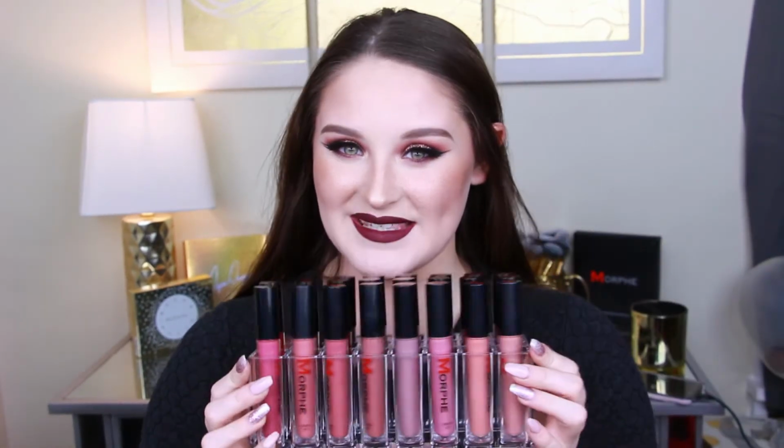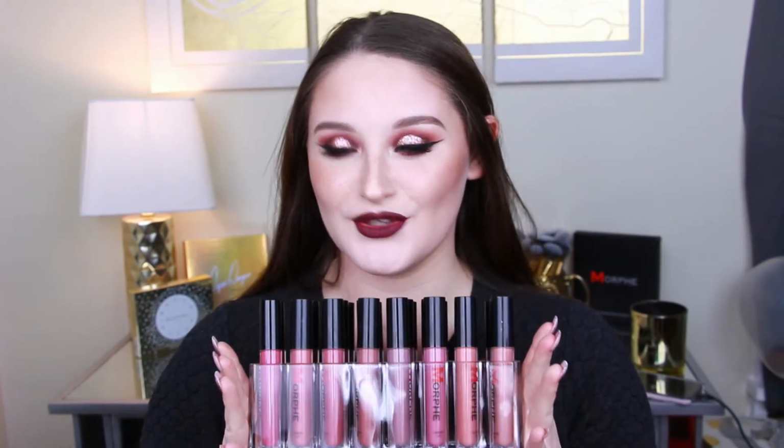Morphe came out with liquid lipsticks, and if you are a huge liquid lipstick fan like me, then this was the best thing that has ever happened. If you've seen my beauty room tour, I have an entire drawer, 2 drawers probably, of ColourPop liquid lipsticks. I now have an entire drawer of Jeffree Star liquid lipsticks, which used to fill up the majority of this. So I probably have like 15 Jeffree Star lipsticks at the least.